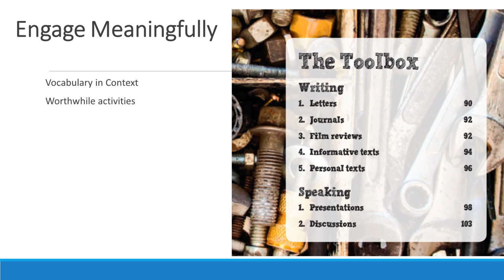We also really think it's important to have worthwhile activities. And in each text, in each chapter afterwards, we have an end of chapter assignment. In this book, we focused on writing and on speaking. And every single chapter has an end of chapter assignment. But students aren't alone in having to work on that. They actually get examples of how to do that and plenty of support. And I'll show you a little bit about that because students are craving examples and are craving support. They want to know how. They want help. And I'll show you how we do that.